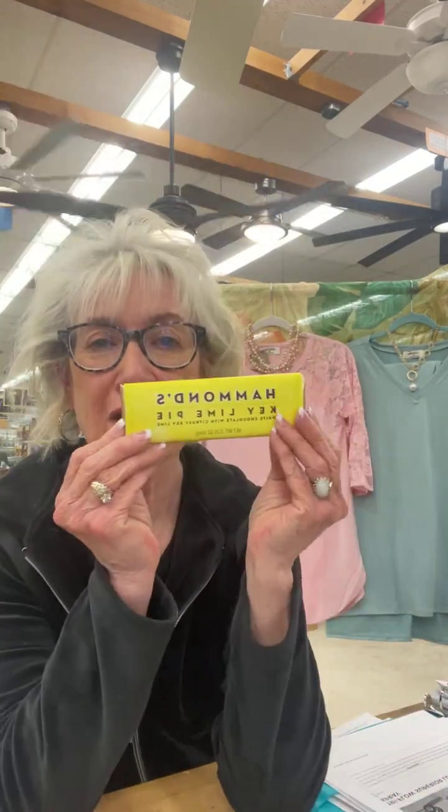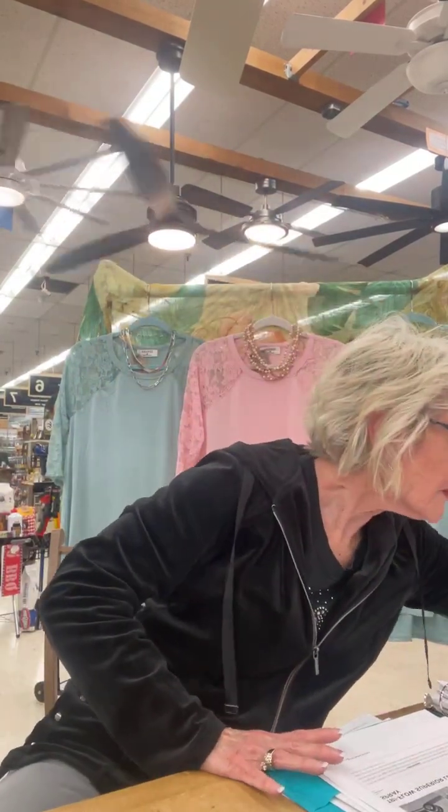Now, I know we don't talk about food a lot on the show, but this Hammond's key lime pie chocolate, oh, it is so good. I wish I could smell this right now. It smells just like key lime pie. It's a white chocolate, but when you eat it, you get chocolate and key lime pie. I know that sounds like that might be weird, but it is so good. We're getting stuff in like this for Easter. So this is more of an adult kind of candy. It's not like a candy that you would want to put in your kids' Easter baskets, but you could just take it for yourself.